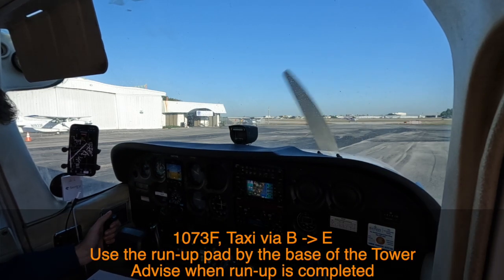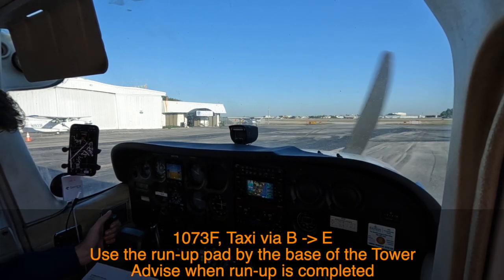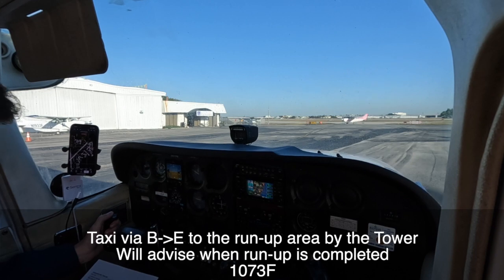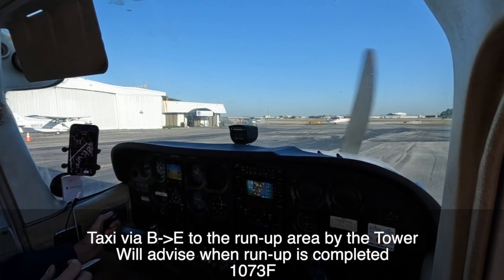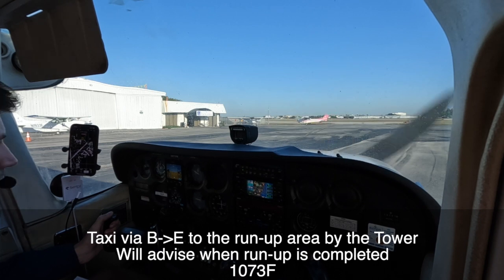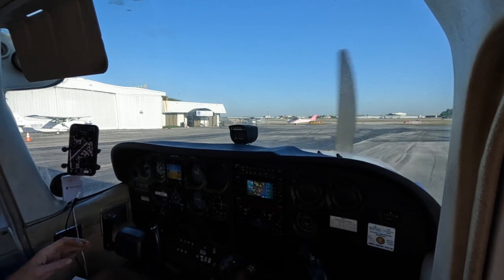Skyhawk 1073 Foxtrot, taxi via Bravo Echo to the runup area by the tower, and advise when runup is completed. Taxi via Bravo Echo, runup area, 1073 Foxtrot.